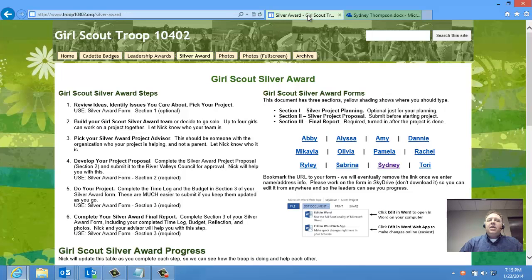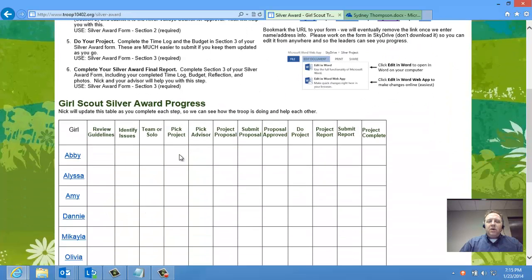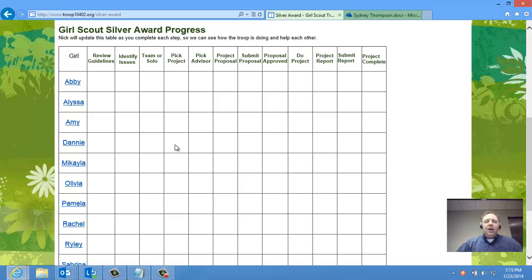Then on our Troop website, on the page that says Silver Award, if you scroll down a little bit farther, Dan and Angel and Patty and I are going to keep track of everyone's progress. So as you complete each one of these steps, we'll put a little X in the box. And the reason I'm doing that is so I can kind of tell where people are at a quick glance.